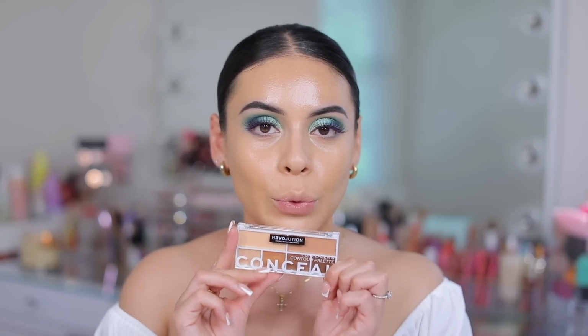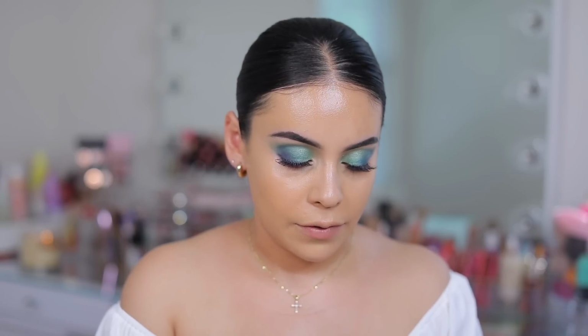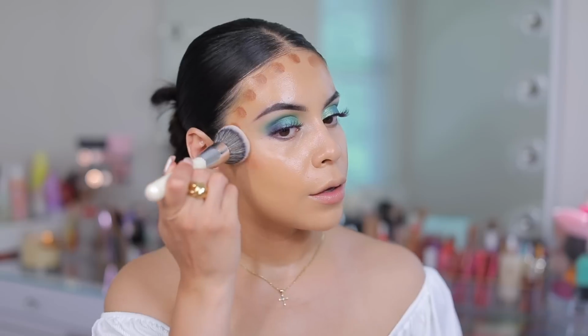So I actually don't have any cream blush, but I do have this little concealer and contour palette from the brand Relove. You can get this brand at Walmart. I'm gonna mix just a couple of these contour colors.